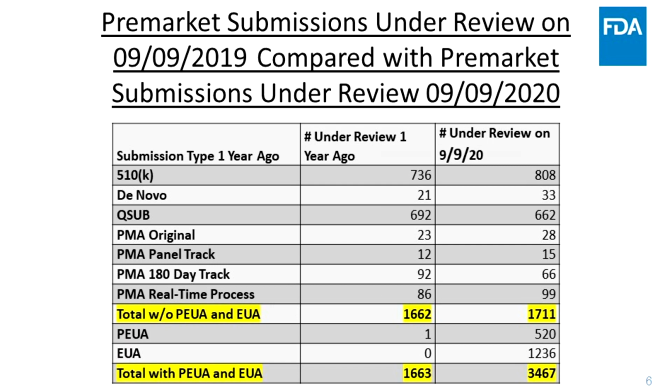De novo, PMA original, and panel track supplements are contributing to the increase in the number of submissions under review. This is an encouraging sign. It is a signal that the pipeline for innovative technologies appears to remain strong, which correlates with a record number of novel devices for which we have received and issued EUAs over the past few months. As I just mentioned, this is a good sign because the innovative technologies remain strong, but it also means the staff have a lot of work on their plate.